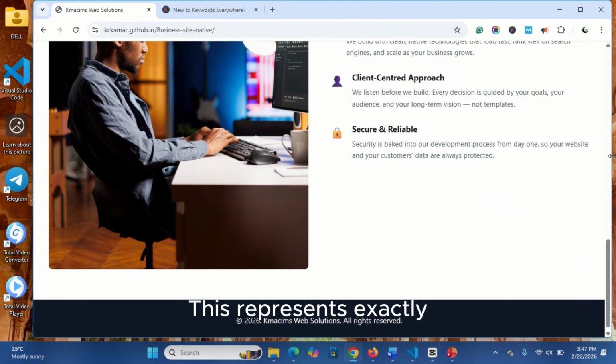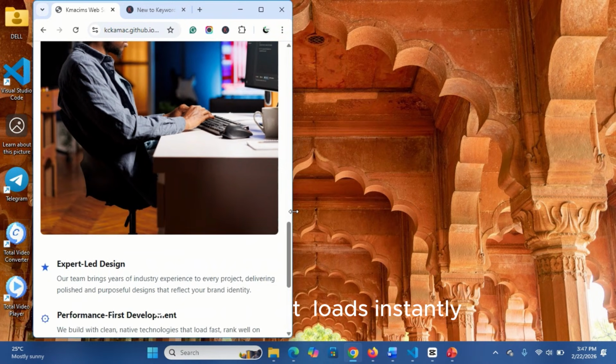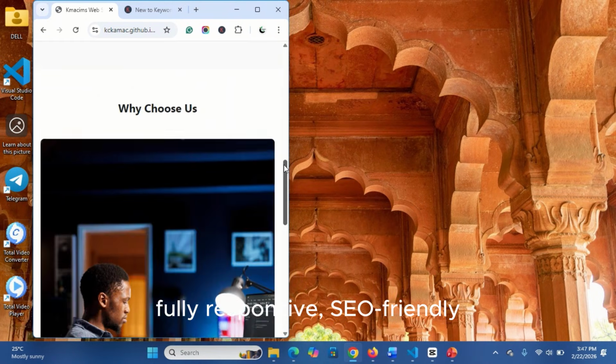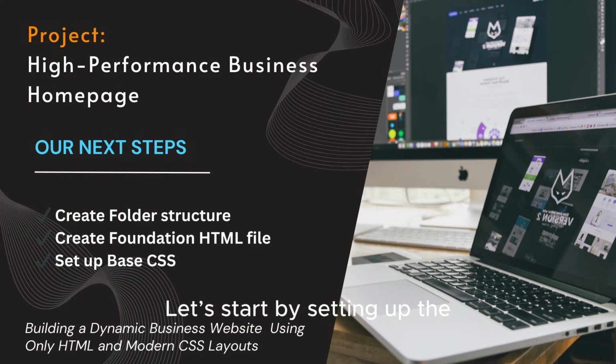This represents exactly what we'll build in this part together, a website that loads instantly, is accessible, fully responsive, SEO-friendly, and framework-free. Let's start by setting up the project structure and creating the semantic foundation of our site.